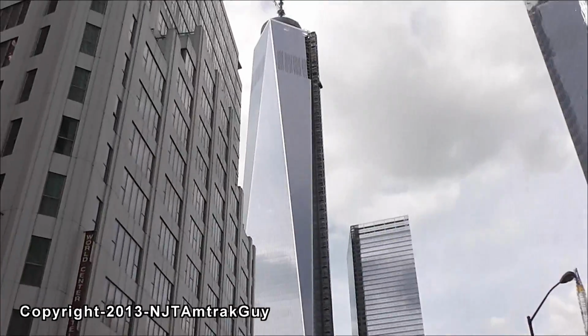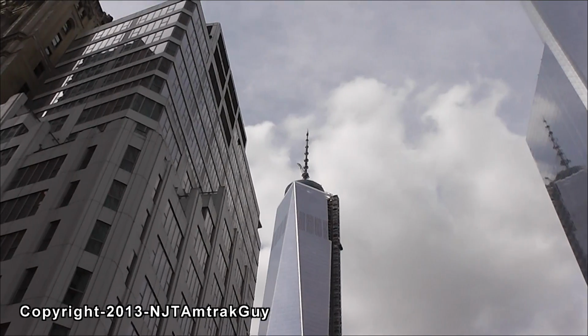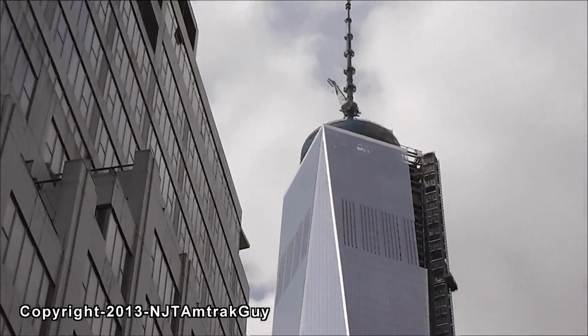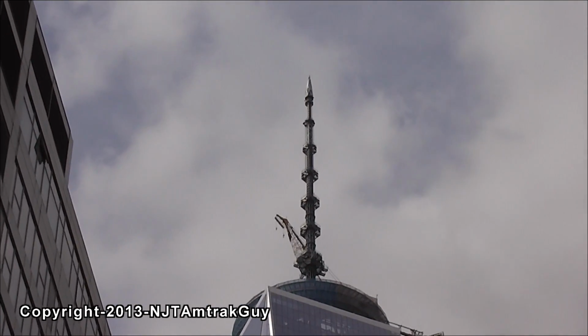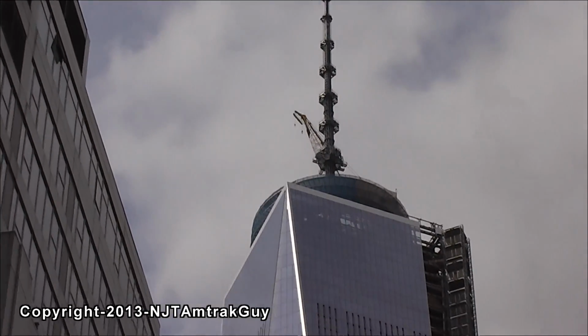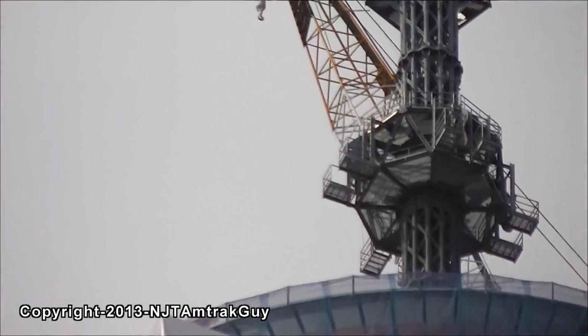Again, temporary staircases are gone from the antenna, except for the few on the bottom. I think there's like 1 or 2, maybe 3 pairs of temporary stairs left. And as the communications rings finish up, the guy wires will later on be installed. Right there.